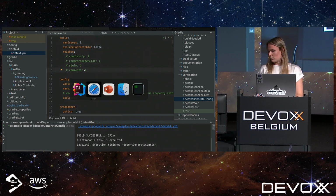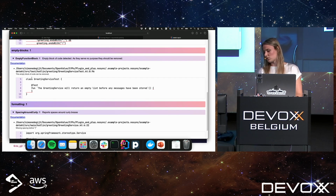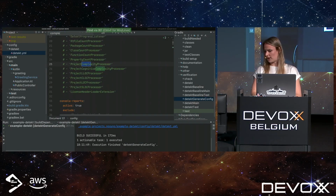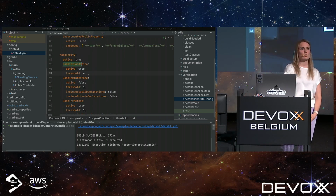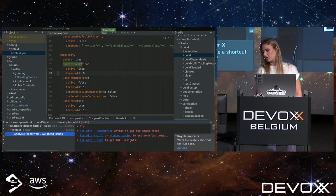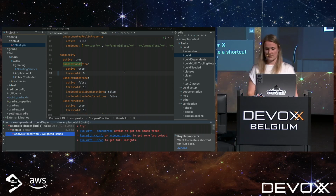When we look at the report, at every title we can already see what's going wrong. So if I now search for the complex condition, I can see here that it's currently active and the threshold is 4. If I now change that to 5 and I run my build again, we would hopefully see that we only got 2 weighted issues, which is shown in the terminal.